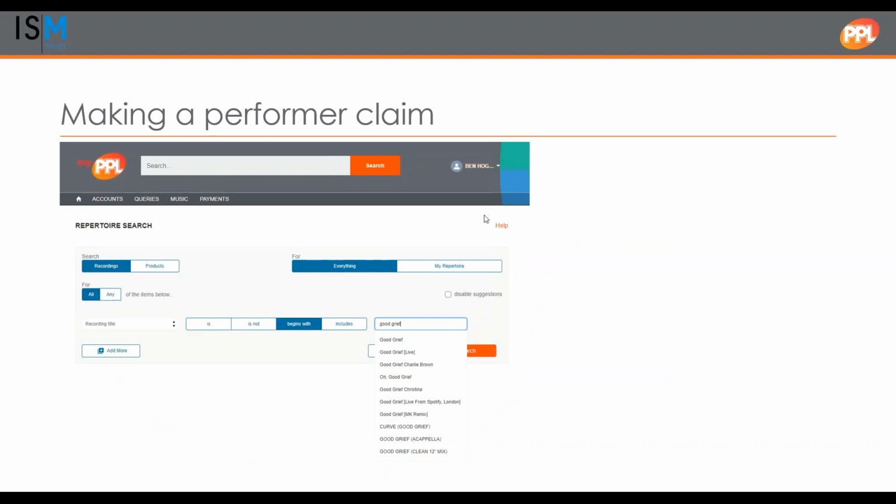So the information about the categories is important for when you come to make a performer claim, which is what I'm going to talk you through now. And this is to make sure that you're listed on all of your repertoire so that it gives the maximum earning potential from your PPL distribution.